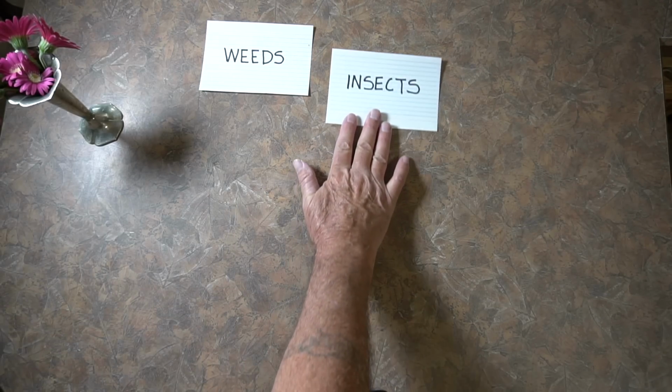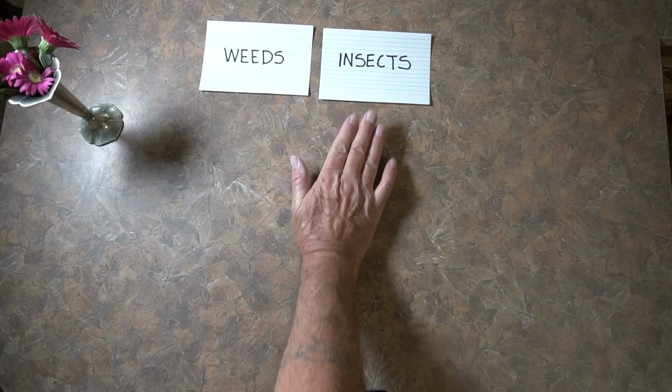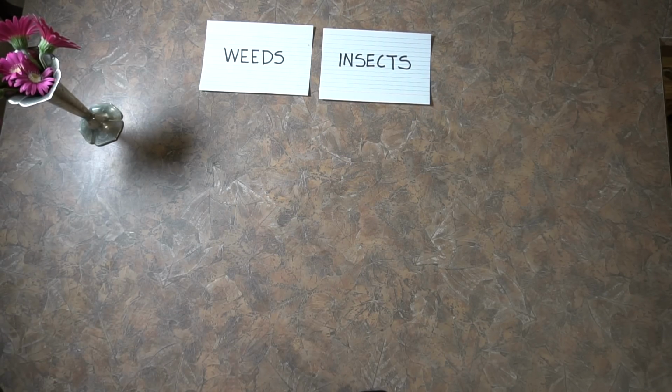The next one is a pretty bad one. Insects that can really destroy one's motivation to do any kind of garden at all. And the first thing you have to learn how to do with insect activity in your garden is you need to identify the insect and/or the damage, and that takes some practice and some research.